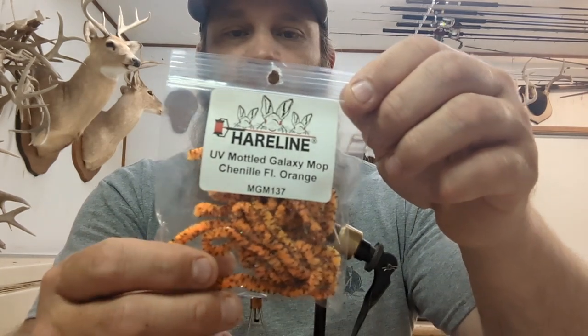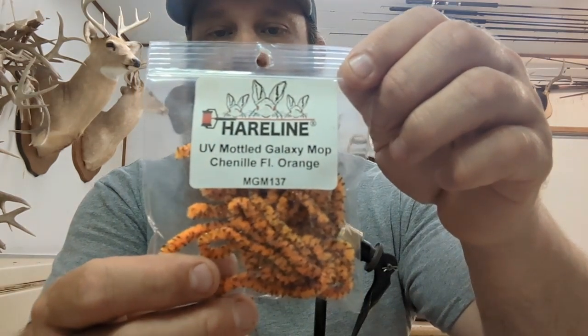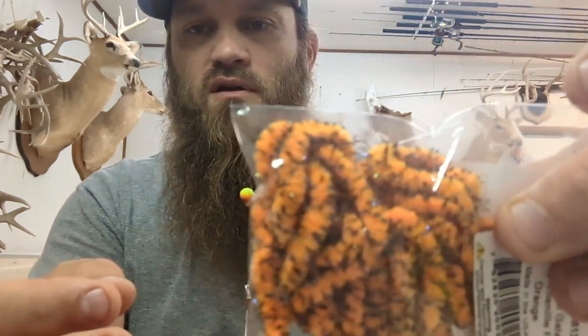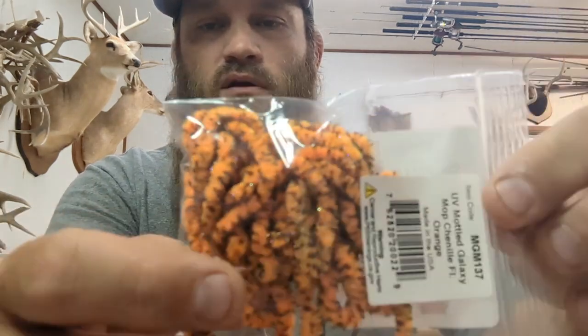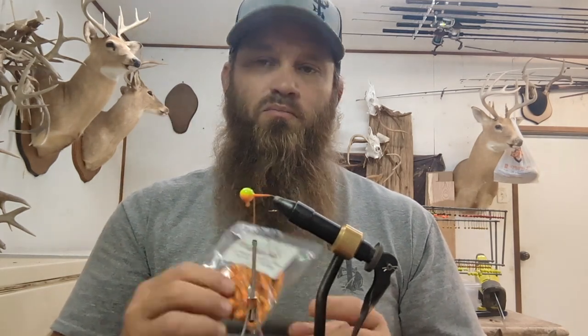Now the body material I'll go ahead and show you is going to be some UV modeled Galaxy mop, and mop is the key word when looking that up, chenille, in a fluorescent orange. Now you can see it has a little bit of black mixed in with it. Now this mop chenille, what I can tell you about mop, I've bought 2 or 3 of these and I mostly only use the orange in color. It's just a real good color, but this mop will slow your jig down in the water. So whereas you're using other style chenilles and stuff, it'll fish faster.